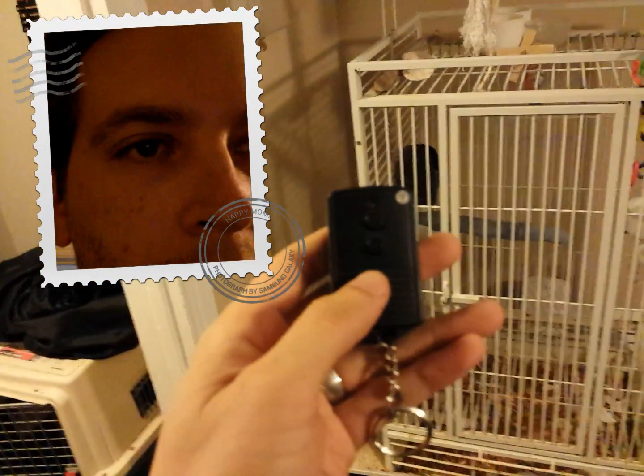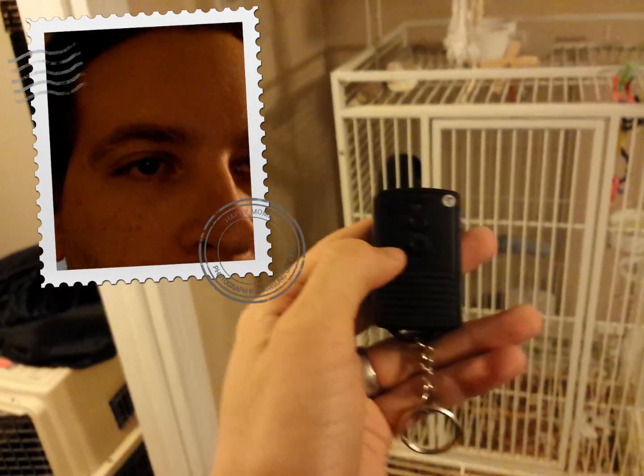Now, basically this is how the device works. You can see it's down there. This is the remote control that triggers it. There's an on button and an off button. A little hard to see on this.